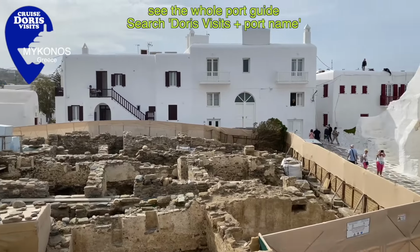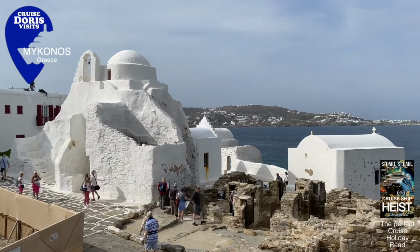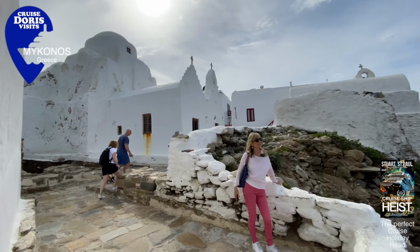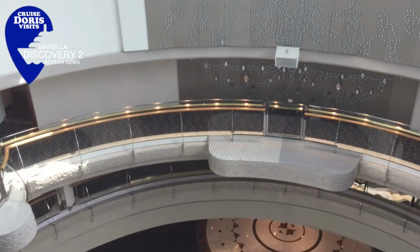Mykonos Castle. This incredible settlement has been here since at least the Neolithic age, and it's looking out over the stunning Aegean Sea. Mykonos is a firm favourite with many.